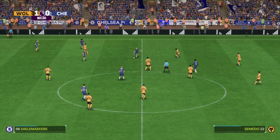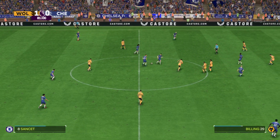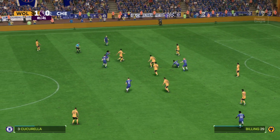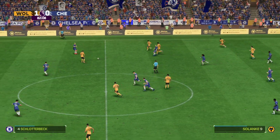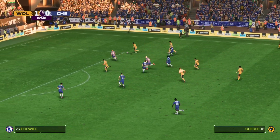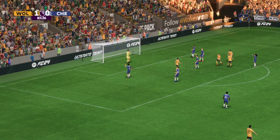Alexis Salamakis. Catalera. Could they take advantage here? Time's starting to be the enemy now. Dominic Solanke. Billy. Salah Gwynedd. Has to be. Oh, super save. They're not beaten just yet.